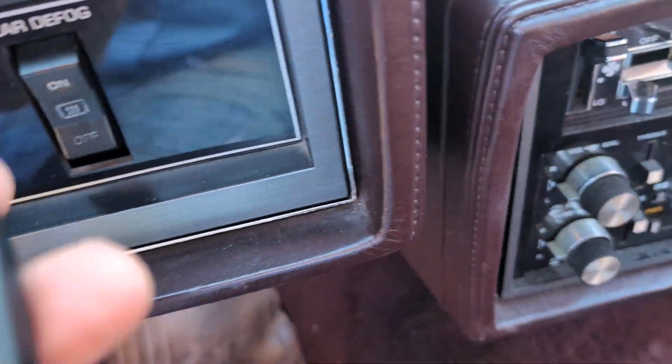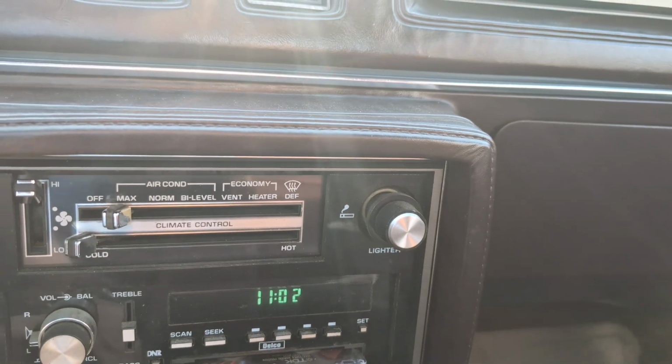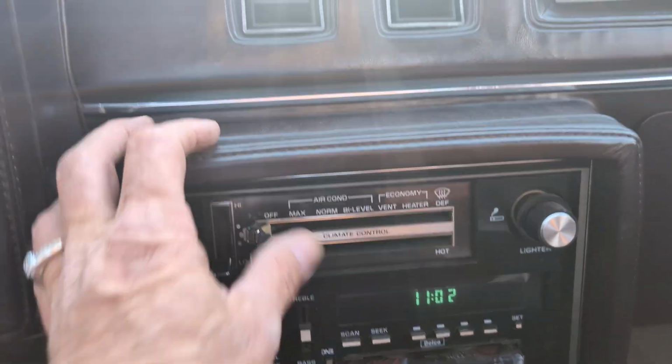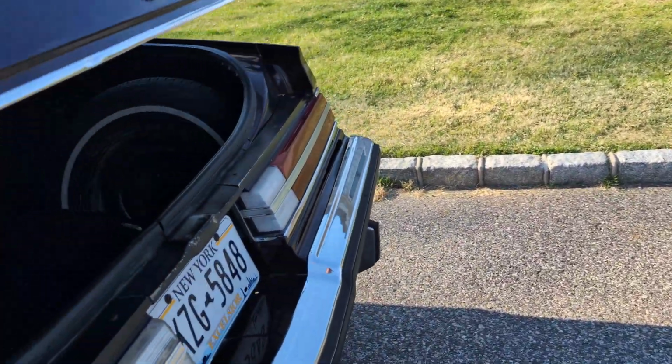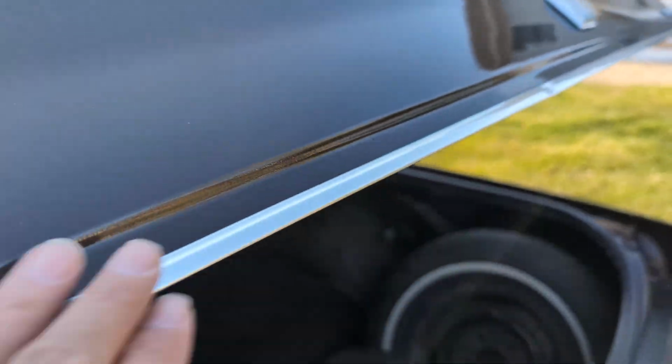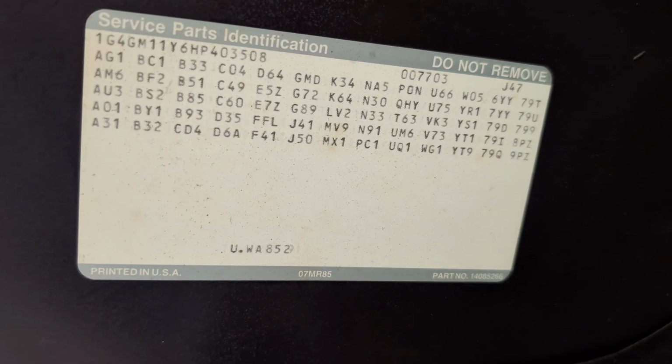Even has a remote trunk. Trunk's nice and solid. I also found a new one of these. Spare tire's back here. Again, nice and solid. Runs great. Not gonna ask $1 million for this car. Until you see his Monte Carlo though. 8,000 miles. Pretty cool.